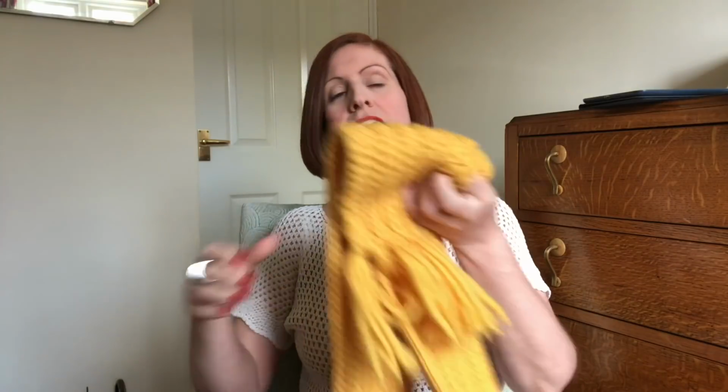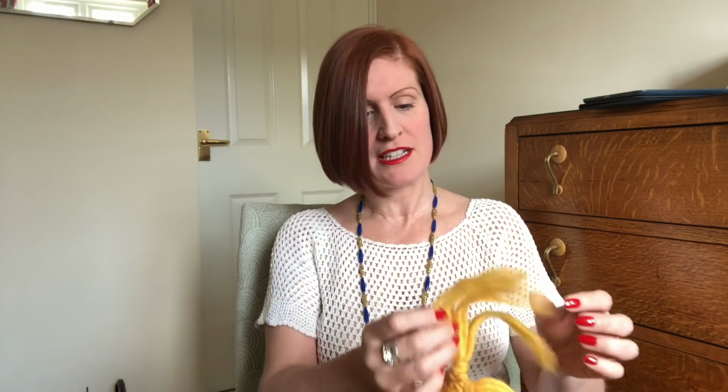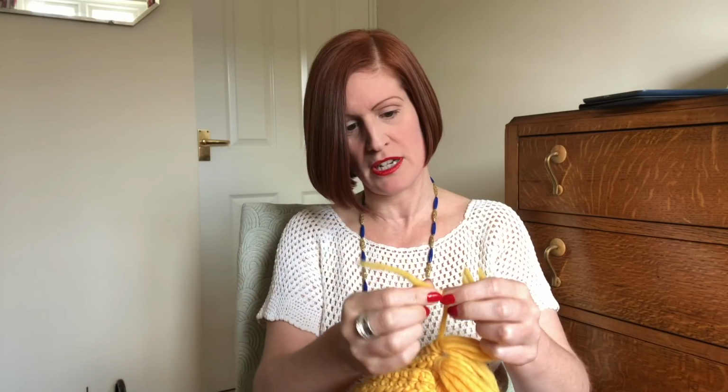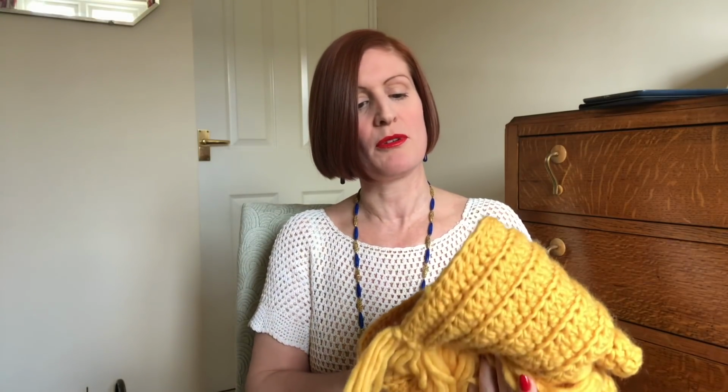And this is Drops Eskimo yarn in gold, I think it was called gold. I really should have looked that up. Lovely, lovely yarn. It's like felting, so it's brilliant for doing felting projects. So it's very, very different from crochet thread. It was a really, really fun project anyway, and it was great for the winter. And I probably will end up making more of these.